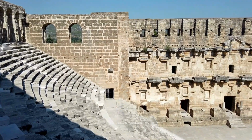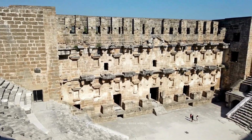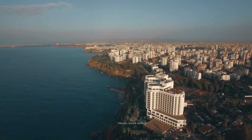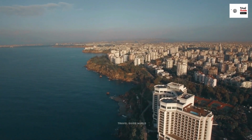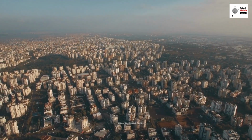But Antalya is more than just a history lesson. It's a vibrant, living city, pulsing with energy and life. The local culture is as warm and welcoming as the Mediterranean sun. Here you'll experience firsthand the famed Turkish hospitality, whether you're haggling for a bargain at a bustling bazaar or savoring flavorful kebabs at a street-side cafe.